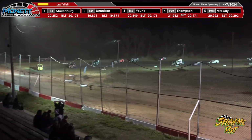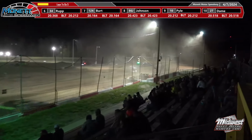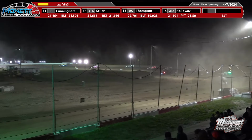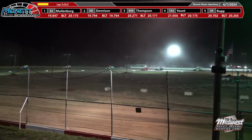Garrett Thompson comes up to that 3rd spot. Kevin Young will go back to 4th. Roop holding on to that back 5, 292. Kyle Thompson rather pulls off.